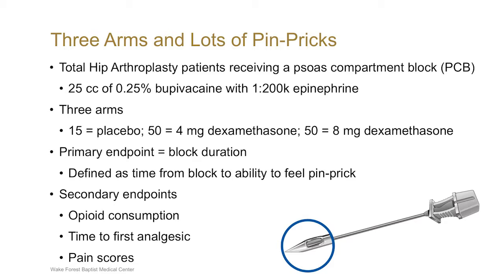We set out to answer this question by enrolling 115 patients in a randomized placebo-controlled trial here at Wake Forest. These patients received a psoas compartment block for total hip arthroplasty, and each of them received 25 cc's of 0.25% bupivacaine with 1 to 200,000 epinephrine. They were then broken up into 3 groups. 15 people received placebo following the block, or normal saline, 50 received 4 milligrams of Decadron, and 50 received 8 milligrams of Decadron. And then they underwent serial neurologic exams with pinprick using a 25-gauge Whitacre needle in order to determine how long the block lasted.